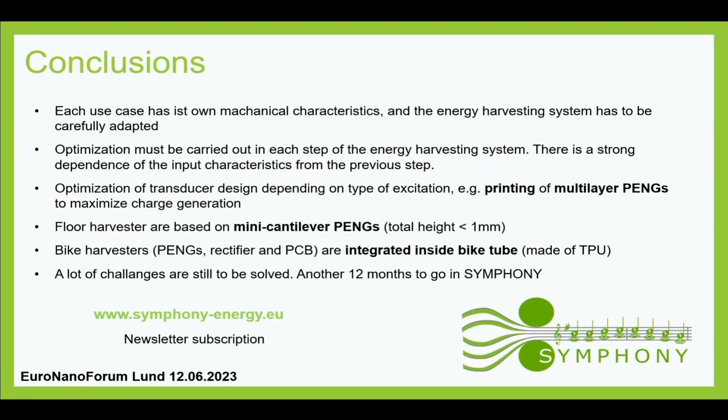And with this, I come to my conclusions. I think it's very important for this mechanical energy harvesting: the sun might be the same on Earth everywhere, but the mechanical input energy is really different. So for each use case, you really have to adapt the system, analyze the mechanical input characteristics, and how you can transfer the mechanical input into your system. Then, of course, the transducer can be optimized in terms of layer thickness and so on. And then the next step is to optimize the electronics.